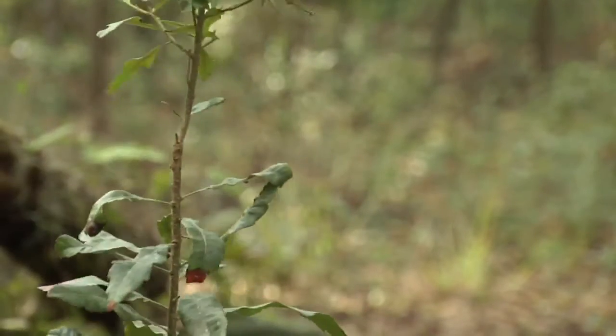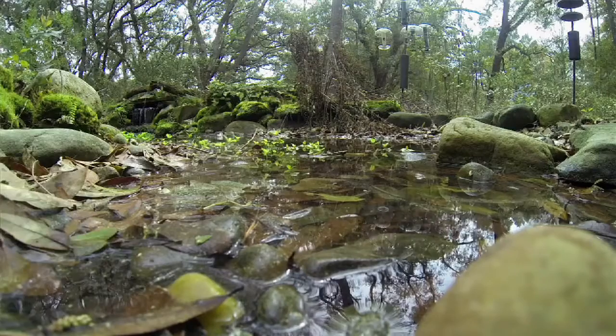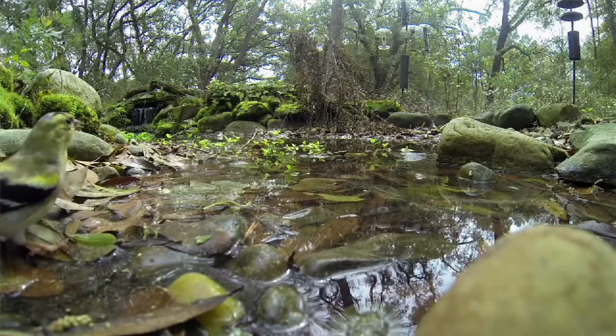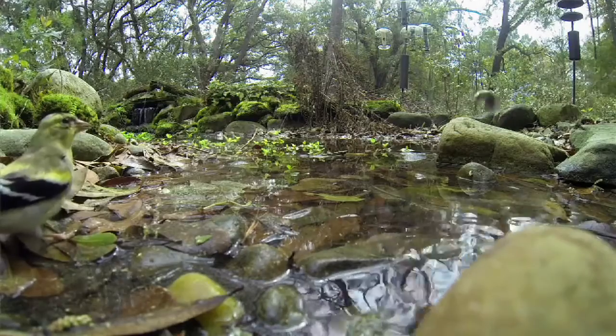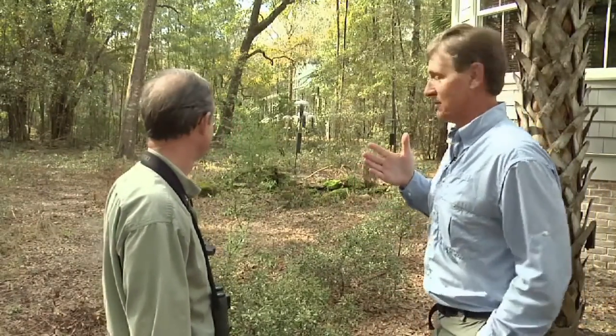Of course, you can do it in a much simpler way. A simple bird bath works as well. So we've got everything we need for the birds. So I think what we need to do is back away from these feeders and see what we can get to come in. Sounds good. Okay, so we've given the birds a little more space, and hopefully something will fly in here in a minute.